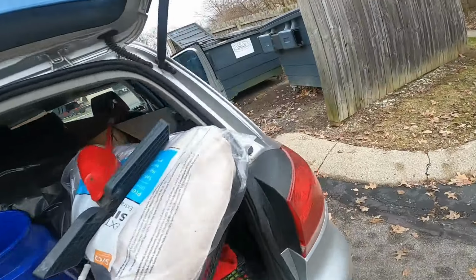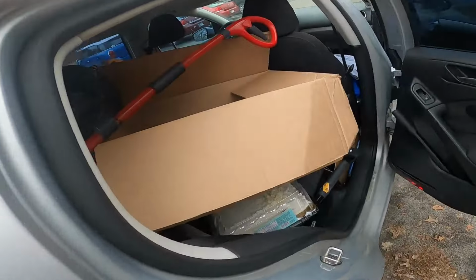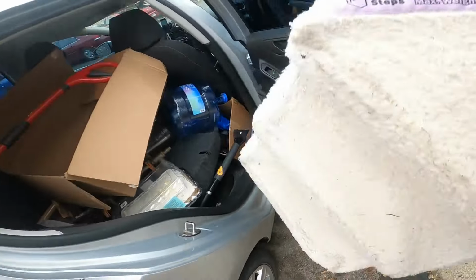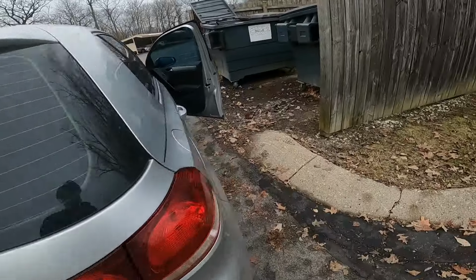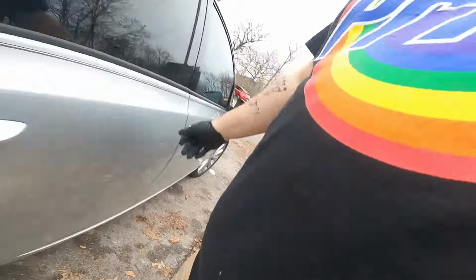I cannot fit it back there anymore. I am officially out of space. Okay. Exactly why I need a truck. Alright, we're about done here. I'm gonna go to a few more, and then I'm gonna have to stop, mainly because of space concerns. So let's go to the next one, see what we got.